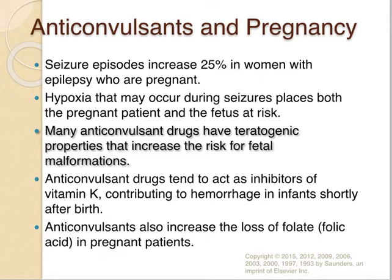As a side note, anticonvulsants in pregnancies, seizure episodes increase in women with epilepsy who are pregnant, and that can cause hypoxia during seizures that affect both the patient and the fetus. We need to be mindful that many anticonvulsant drugs have teratogenic effects that increase the risk for fetal malformations. And anticonvulsants tend to act as inhibitors of vitamin K, which contributes to the risk of bleeding in infants shortly after birth. Anticonvulsants also increase the excretion of folate in pregnant women, and we need to have proper folic acid levels to have proper fetal development, specifically the neural tubes.